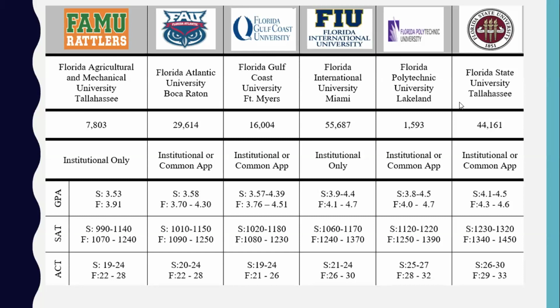Then it's going to show the mid 50% acceptance for the GPA, SAT, and ACT. So if we look at GPA, you can see for summer admission, which will be slightly lower than fall admission, last year, the mid 50% that were admitted for summer had a 4.1 to a 4.5 weighted GPA, and for fall, a 4.3 to a 4.6. And then SAT for summer was a 1230 to 1320, and fall a 1340 to 1450. And then it'll also show the ACT scores for summer and fall. And remember, this is the mid 50%. So students were admitted lower and some were admitted higher, but just to give you a general range.